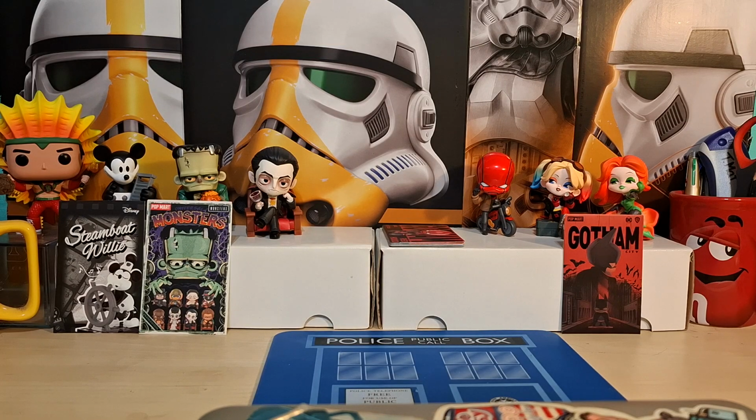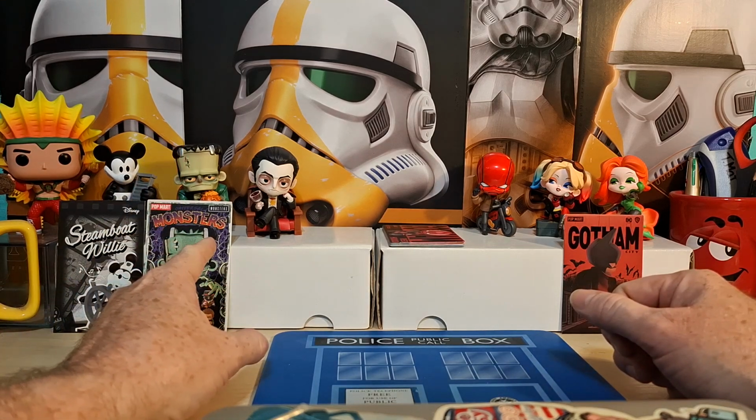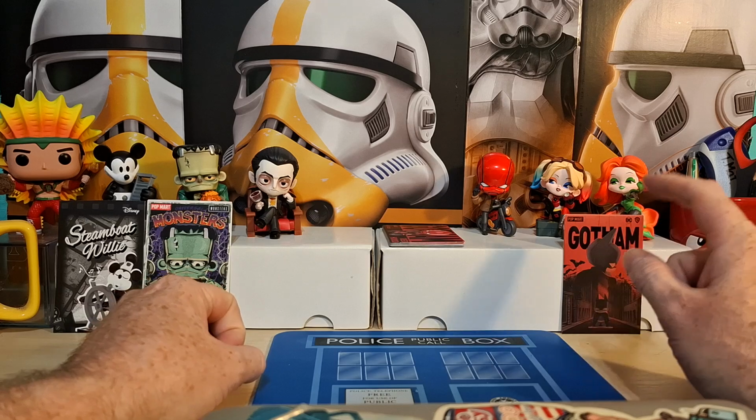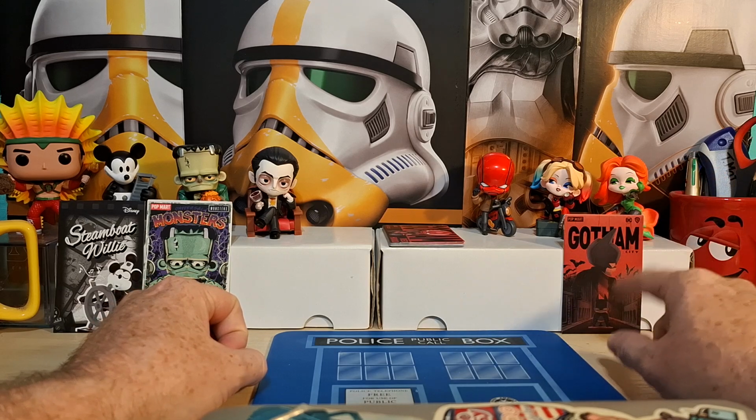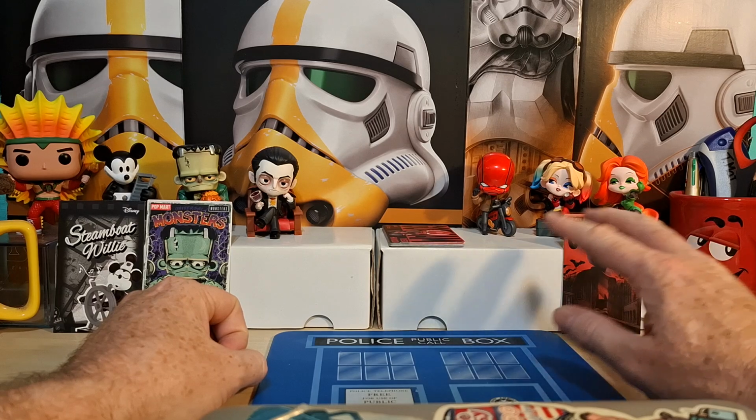Okay, we're back. I went back to the Pop Mart shop, just like I said I was going to. Of course I went back to the Pop Mart shop. I actually went there thinking I was going to get maybe a case of the Universal Monsters and maybe one or two more of the Gotham figures, because the Gotham figures, I didn't get a Batman.